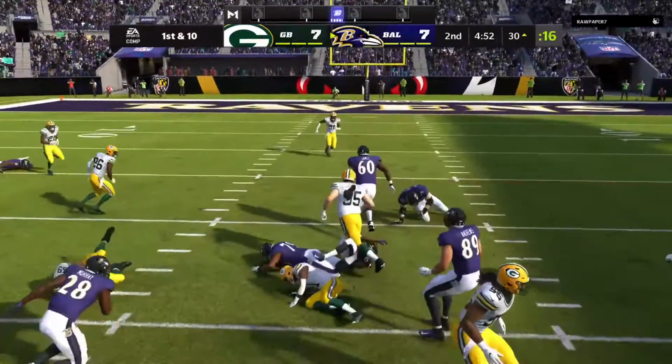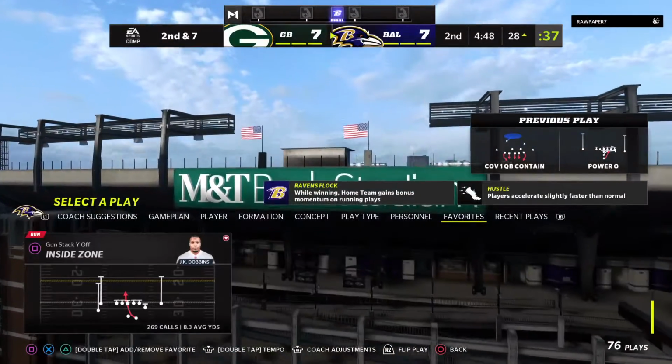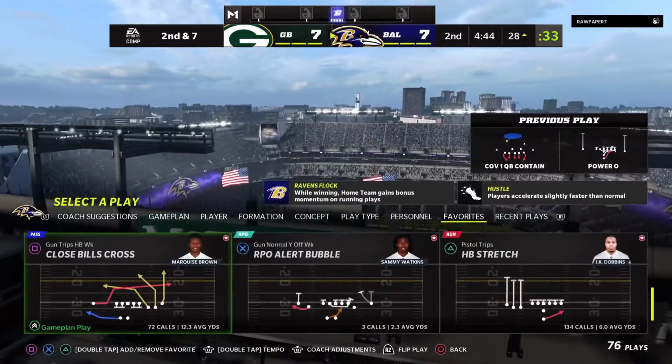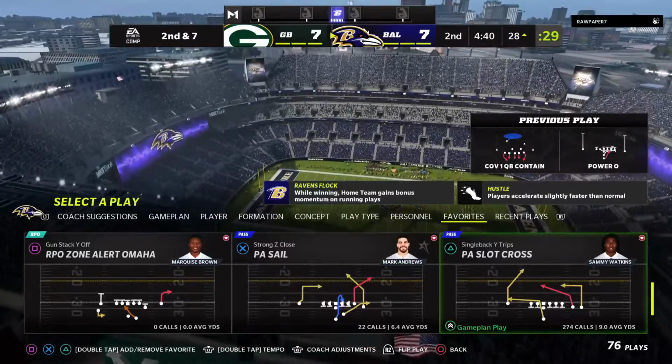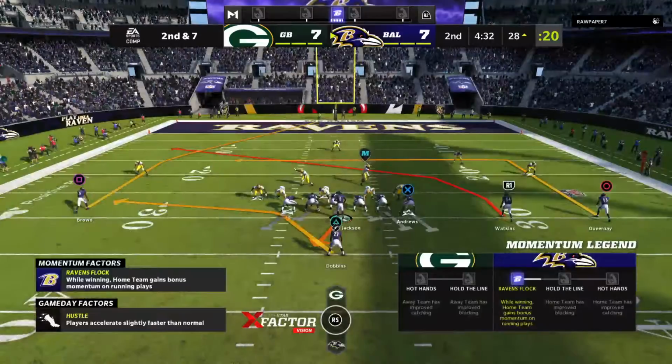Jackson on the give to Dobbins. A gain of 3, 2nd down. Yeah, I don't know if it's exactly a win-win, but if you're on offense, you'll take that kind of a run. It was kind of stacked up, found a little bit of yardage, and frankly, they're pretty close to staying on schedule on offense. The playbook is still open for the coordinator.